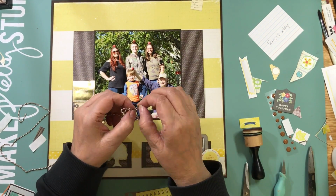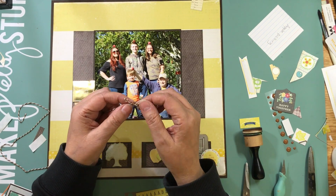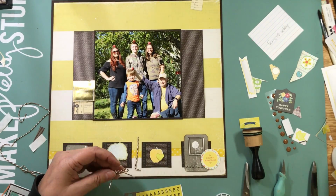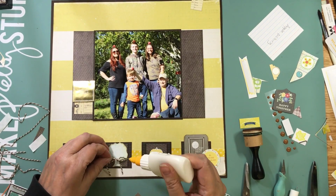I used a couple of paper embellishments that were cutouts from pattern paper, and I'm just filling up each little box with the different embellishments that I put with this page kit.